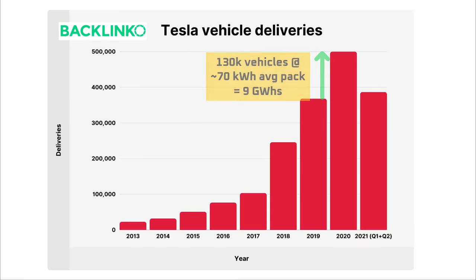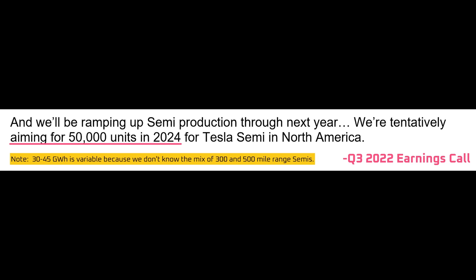The reality is that from 2019 to 2020, Tesla's cell supply only grew by about 9 gigawatt hours. This is in contrast to the 30 to 45 gigawatt hours of cells that would have been required to spool up a 50,000 unit per year semi production line.